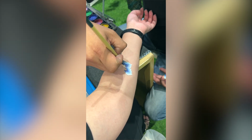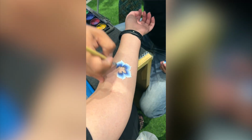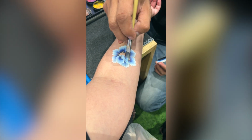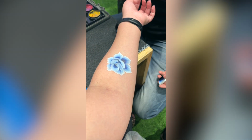So in our event, we had artists who could do hand or face painting. And in this case, I had my arm painted. So I was Googling designs, which ones I like. Then I saw this blue rose, to be specific. And I thought, why not?